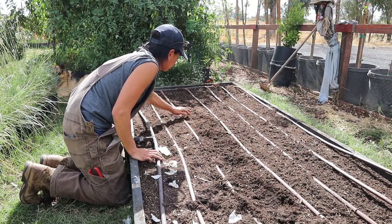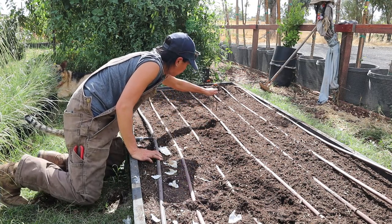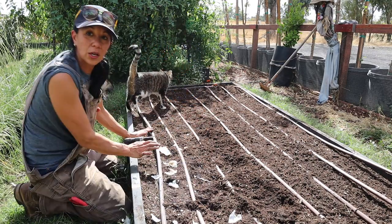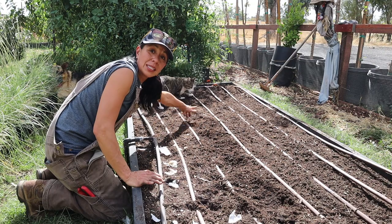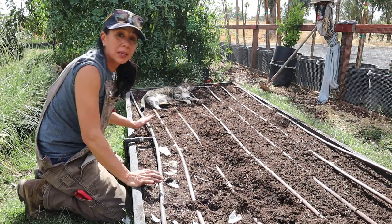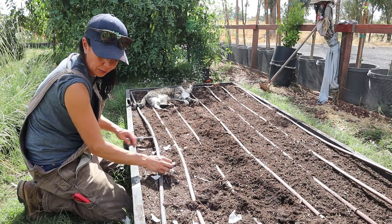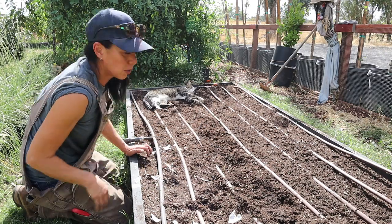So that's that. I'm just going to go ahead and leave these two markers right here. I'm going to mark this little area because this is where I planted the garlic, and that's how much garlic I had. Not very much in that little garlic head.